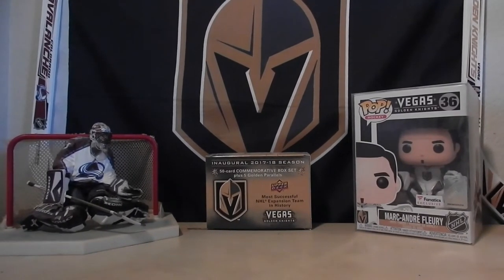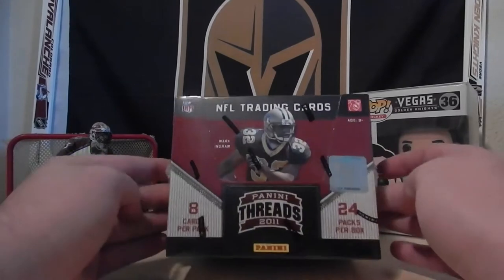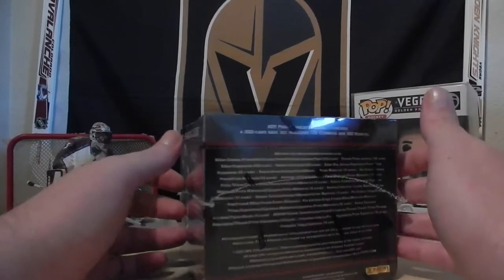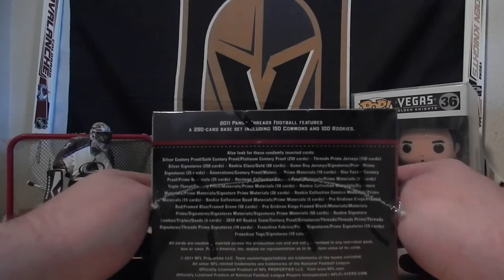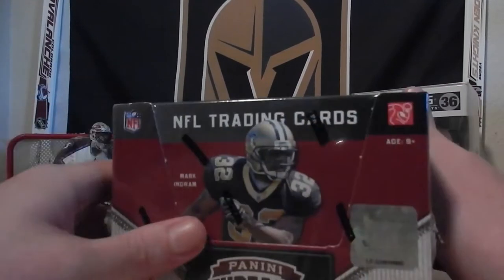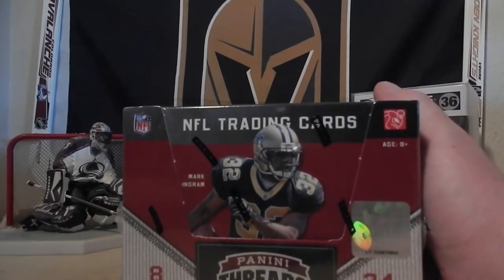It's time for another box opening with Old Fig Gamer. This time I brought the foosball because we're looking for a Von Miller rookie card. Panini Threads 2011, you know the draft class: Cam Newton, Julio, AJ Green, Colin Kaepernick, Mark Ingram, everybody and their mother came out this year. But I want a Von Miller for my PC. So let's open this guy up.